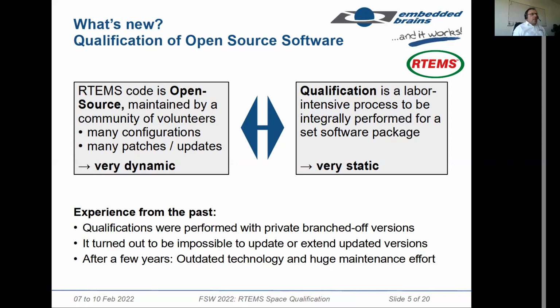We have had the experience in the past that some qualifications of the single-core version were performed with private branched-off versions. They took the community version of RTEMS, the mainline, and then developed a qualified private version from there. But the problem is that it turned out to be impossible to update or extend to newer versions. From that point on, you had to take all updates and implement them on your own branched-off version, which is quite impossible, even though RTEMS is rather a small software package. So after a few years, the technology was quite outdated and the maintenance effort increased exponentially, like Corona cases sometimes. So in the end, those versions couldn't be maintained anymore. And we don't want to have the same experience again with the SMP qualification.